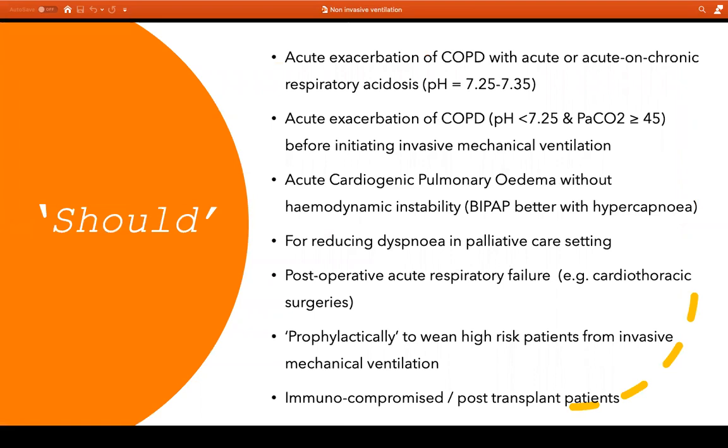But whenever we are using NIV in acute respiratory failure, there are some indications where you should use non-invasive ventilation to begin with. These are acute exacerbation of COPD with acute or acute on chronic respiratory acidosis, pH 7.25 to 7.35, that is moderate acidosis. Also a patient with acute exacerbation of COPD with a pH less than 7.25 before initiation of invasive mechanical ventilation. That means we put this patient on NIV and proceed for invasive ventilation.